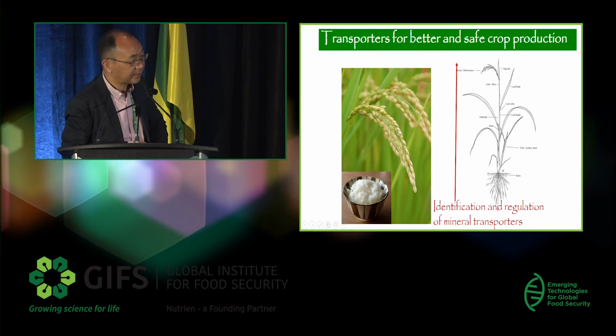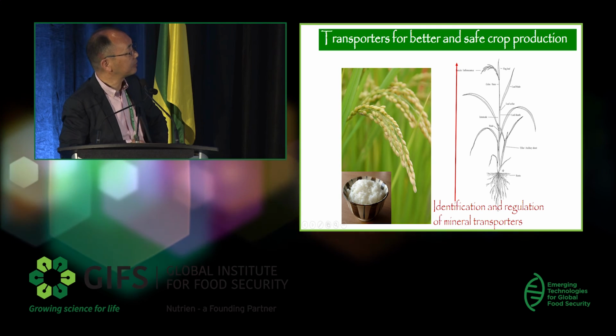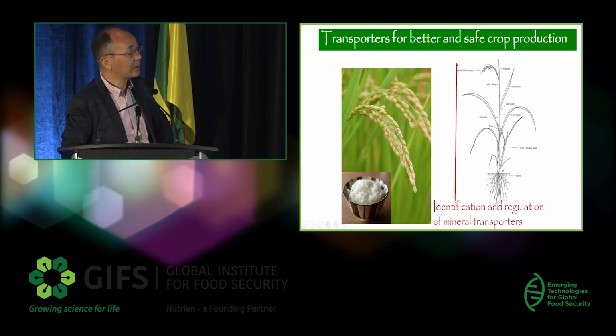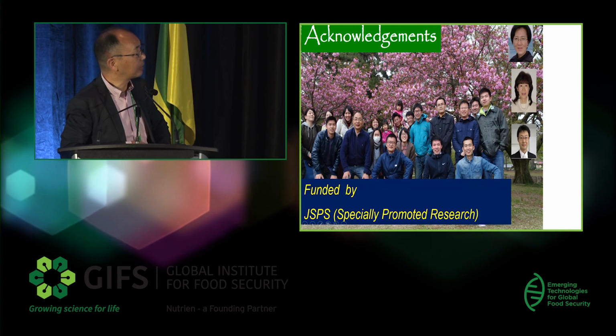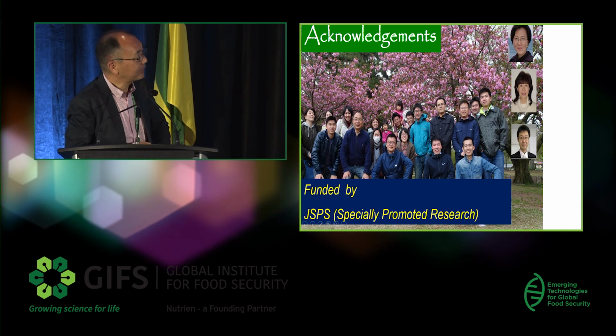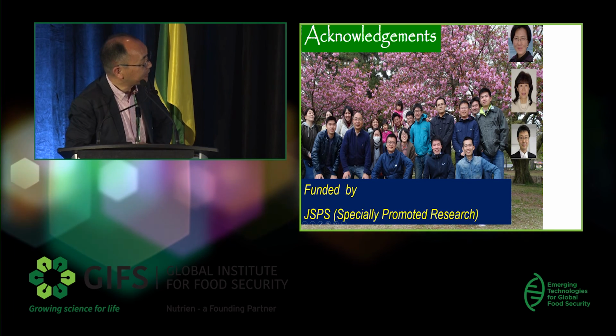So I think this is all I want to talk about. In the final slide, I just want to tell you that transporters are very important for better and safe crop production. We need to understand more about the transporters in different tissues.